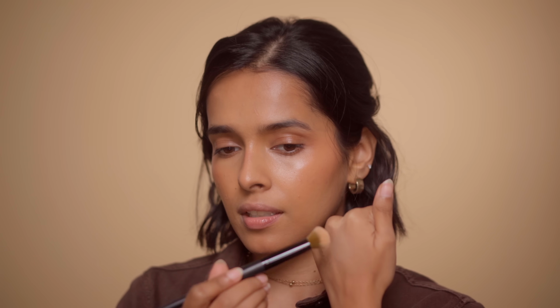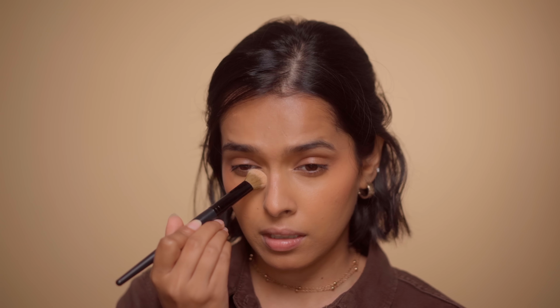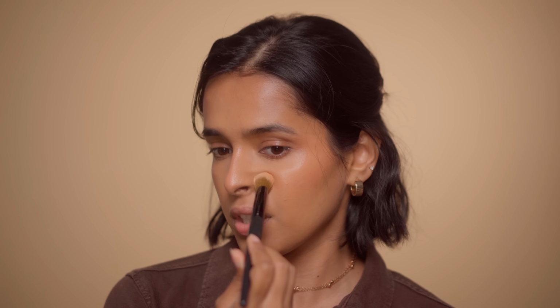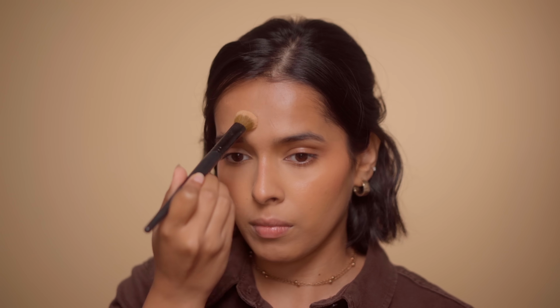So I'm gonna remove the excessive powder on the back of my hand and then just go into my under eyes first. I basically like setting my T-zone. This area of my face gets oily very often, so I like to set that properly. Also applying some powder on my smile lines and then some on the chin. Now I'm also going to apply some on my forehead.